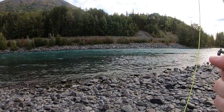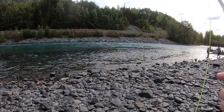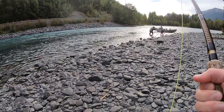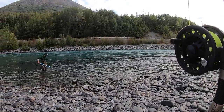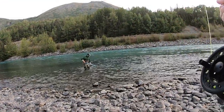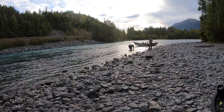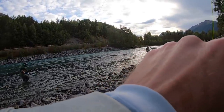He's going upstream now. He's all the way up here now. I don't know. It's a big silver. Big silver fish. It's a silver. That's dinner tonight.